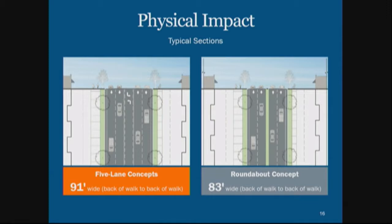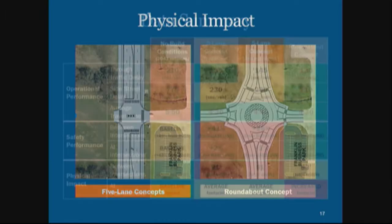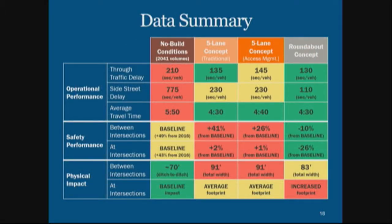Physical impact, this is exactly what you've seen in the past. In general, the five lane on the segment itself is 91 feet back of sidewalk to back of trail. The roundabout on the segments is 83 feet from back of sidewalk to back of trail. Now the reverse of that is at the intersections themselves, which I'll jump to the next slide. Common sense, and it's very true, tells you that at the intersections, the roundabouts take up significantly more room at the intersections, but in between, they take up less. So that's what we're trying to show with those two slides. And this is ultimately the data summary that we've seen before.